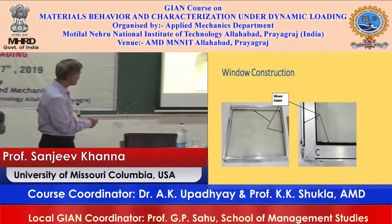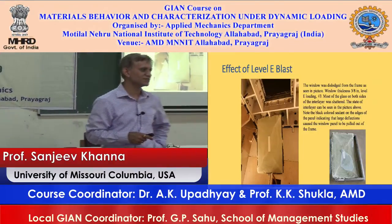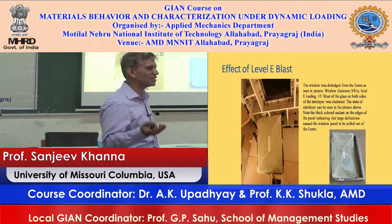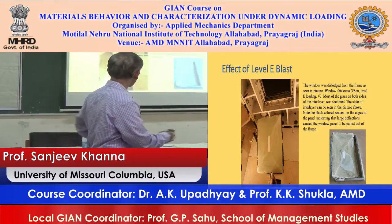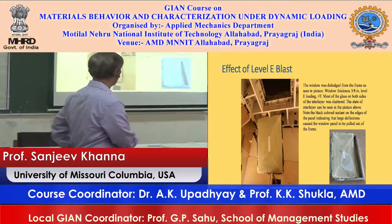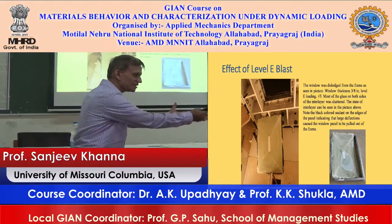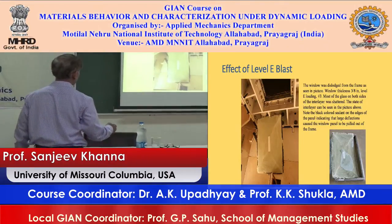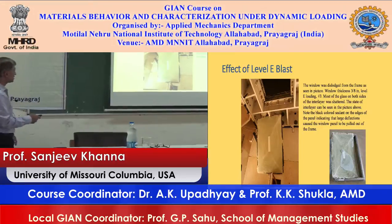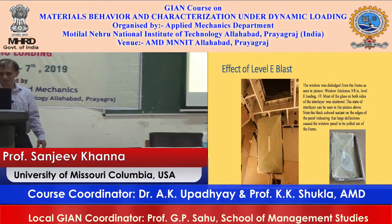This is what happened to that 3/8 inch window I told you about, at level E, that 30 psi. You see the whole window was just thrown out, and there is a big crack, it was completely bent out of shape. And this is how it looks here. The glass is all gone, it's just peeled off. So that didn't work.